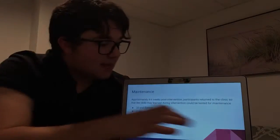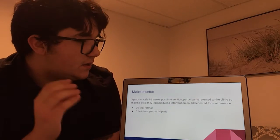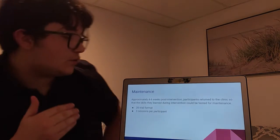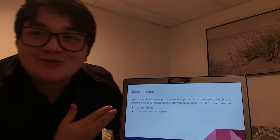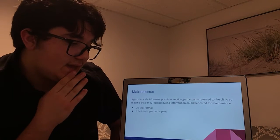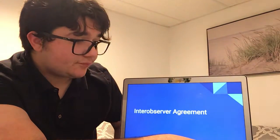For maintenance, after a period of 4 to 6 weeks, the participants were returned to the clinic, and in that same 20 trial format again, they had 3 maintenance sessions per participant.